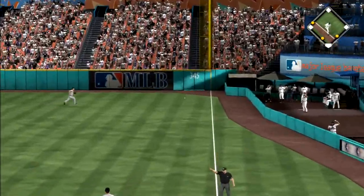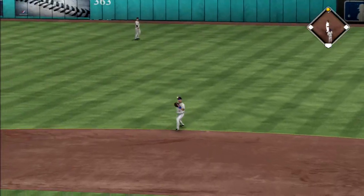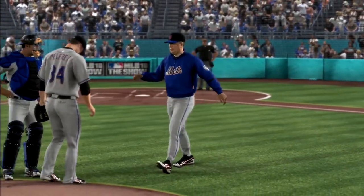Opposite field as he lines this down the line in right. And this will be just what the manager ordered as he's off the bench with extra bases. And the second run is across as well, and they've cut this to 4-3.